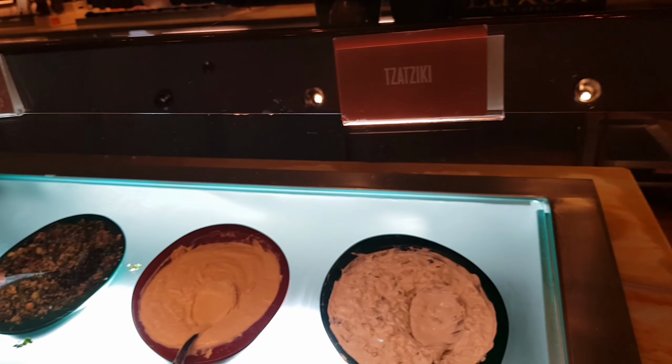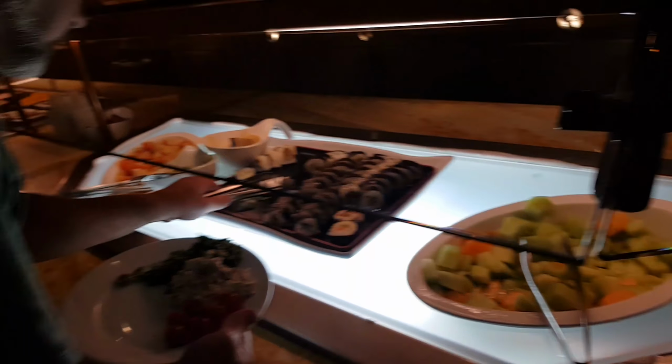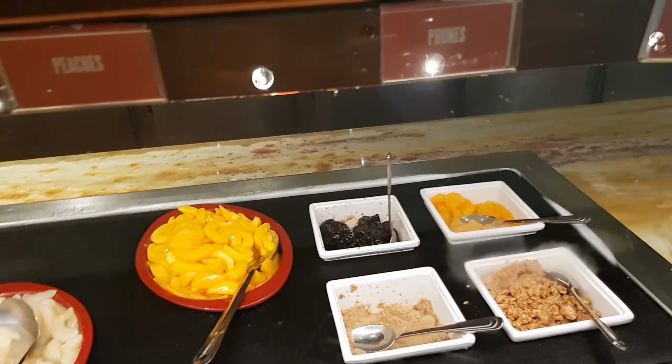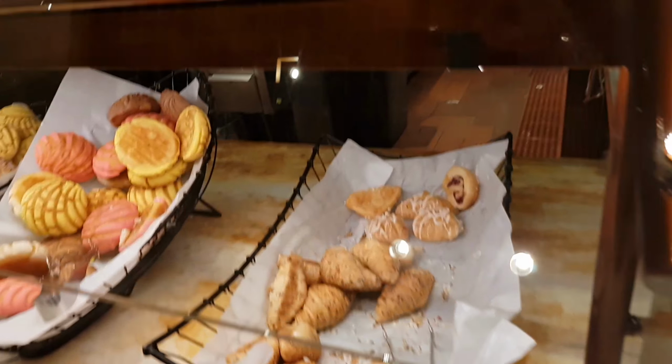As you can see here, there's a huge selection of salad and fresh fruit. That's not typically the food that I'll go for at a buffet, but that is a good selection for some people. The Luxor brunch buffet also didn't have any seafood available, so if you're a fan of seafood, I would definitely avoid this one.